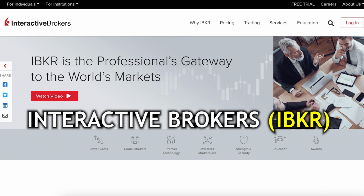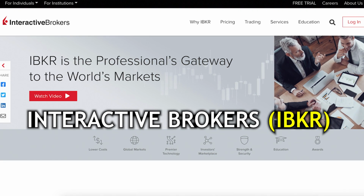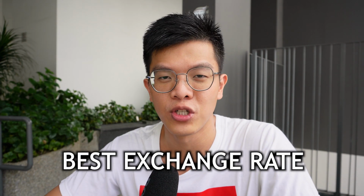But if all these smaller brokers are not to your liking, maybe you feel that they are not reputable enough, then you can maybe go for Interactive Brokers, which is a very long traditional broker, but they offer really low rates for trading, as well as they have one of the best foreign exchange rates in town.